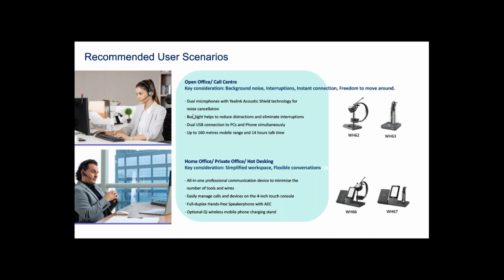Now, both variants work with Teams, but there is a difference, I promise. And anyone who tells you that it's just the same, but one has a Teams button, then they have got that a little bit wrong. So both are compatible with Teams, that bit's fine. And they do both have a button on the base station to integrate with soft phone apps, but this is where the difference lies. So for the Teams variant, as you would expect, it's designed to integrate with Microsoft Teams. So when you do press that button, it brings up the Teams app to the forefront of your screen.